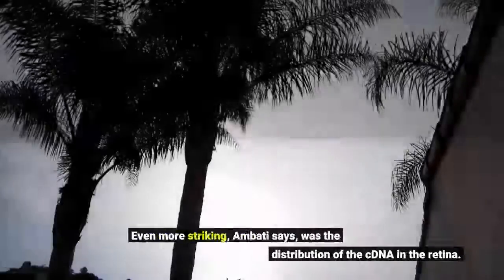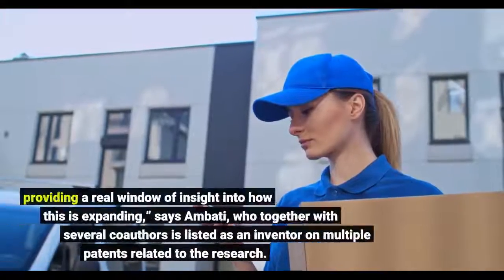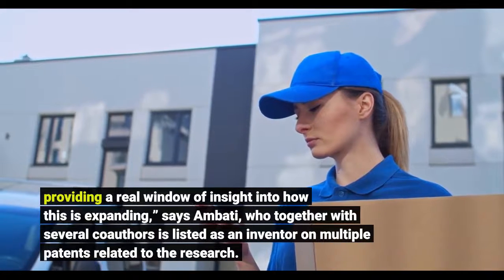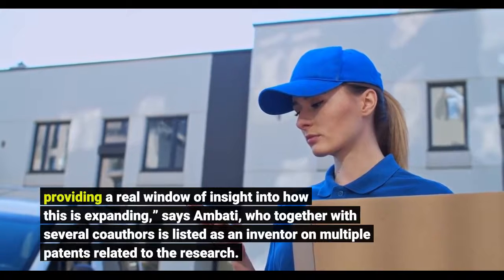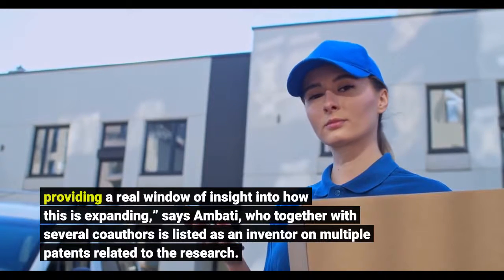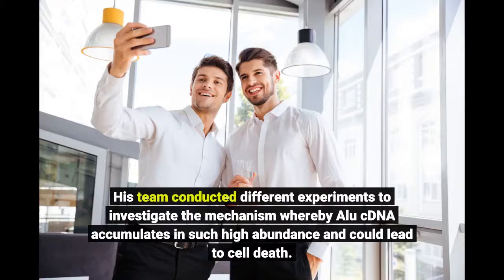Even more striking, Ambati says, was the distribution of the cDNA in the retina. "Providing a real window of insight into how this is expanding," says Ambati, who together with several co-authors is listed as an inventor on multiple patents related to the research. His team conducted different experiments to investigate the mechanism whereby Alu cDNA accumulates in such high abundance and could lead to cell death.